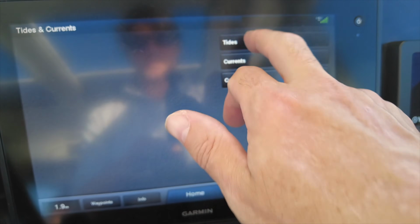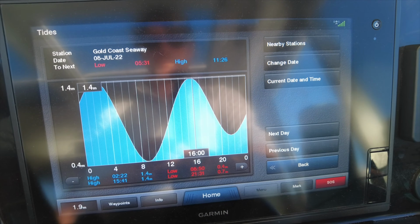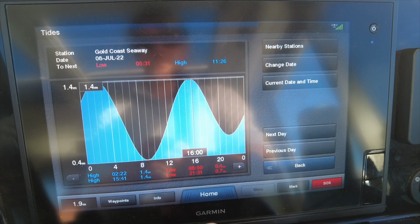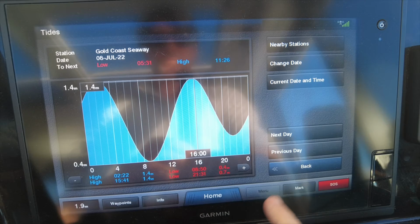And just to show you what the tides are up to here, we're pretty much at high tide right now, so we're going to lose 0.7 of a meter overnight, so no problems at all for the Mary Fisher draft.